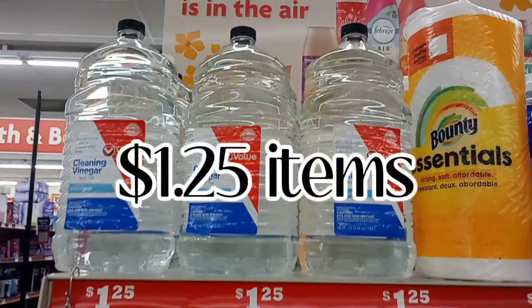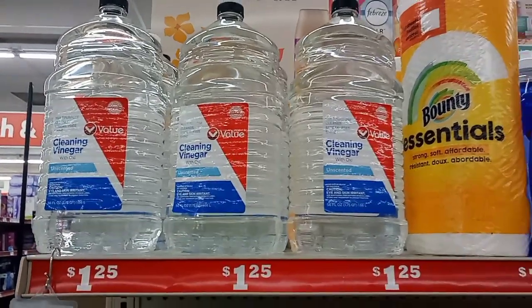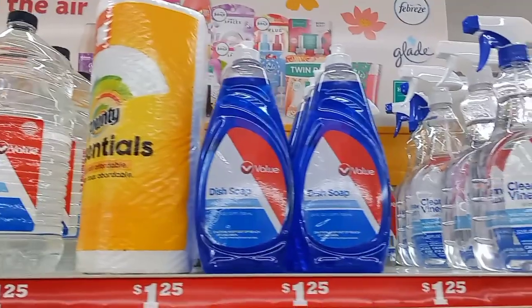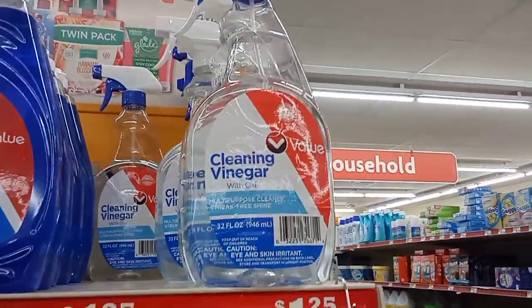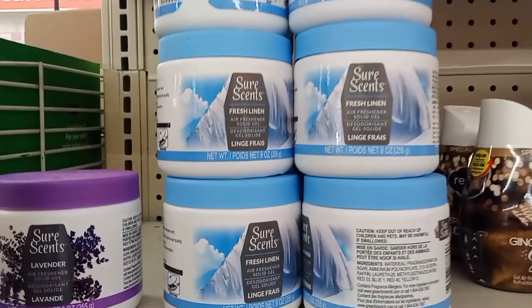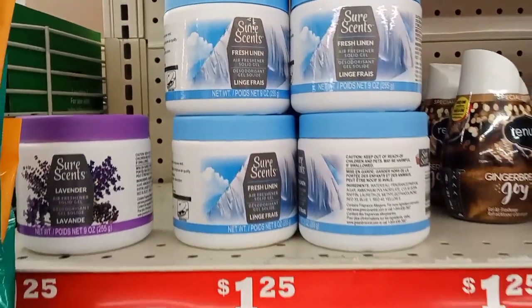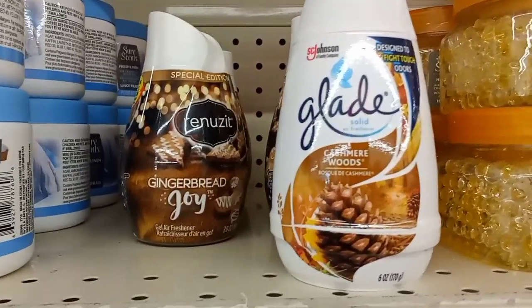On this end cap, everything is familiar with the same products from Dollar Tree. And here they have the vinegar, the paper towels, the dish soap, the laundry soap, the laundry boosters, Suavitel fabric softener, Suavitel fabric sheets. So if there is something at Dollar Tree that you cannot find, you might want to check your local Family Dollar.